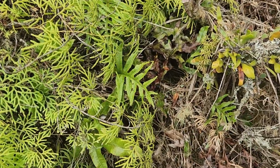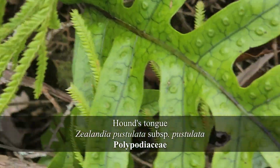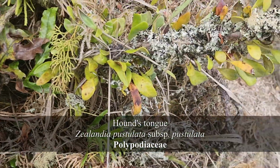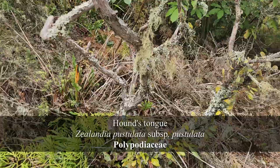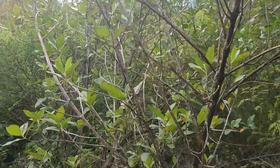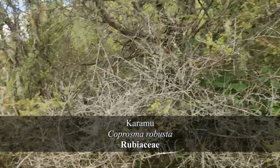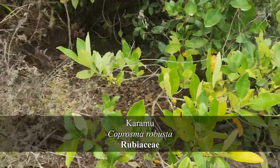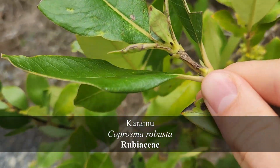Got hound's tongue there as well, Zealandia pustulata. These are actually in the same family, the Zealandia and also the Pyrrosia here. Same family of ferns. And yeah, a lot of Coprosma here. Coprosma robusta. I did see some lucida a bit further up as well. This one here is robusta, that typical black tip to the stipules there.